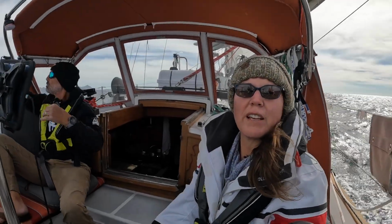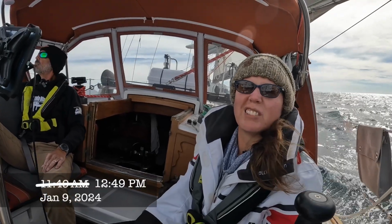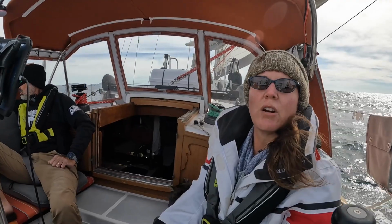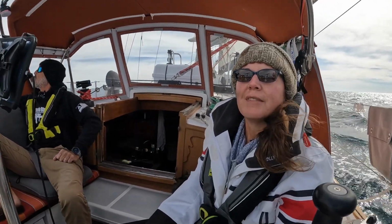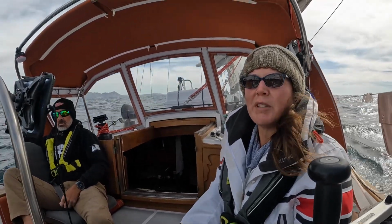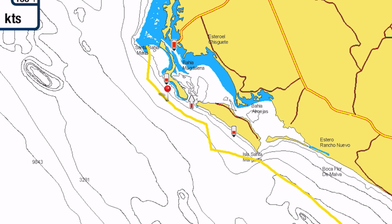So we just turned the engine off. We've been running the motor for almost 2 hours. We made some water, charged the batteries up, to make sure our autopilot can stay powered through the night tonight. We just jibed now, and we're on a really good course. So we're going to skirt the coast here, cruise by Magdalena Bay.